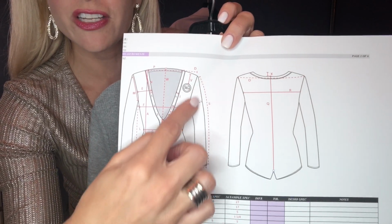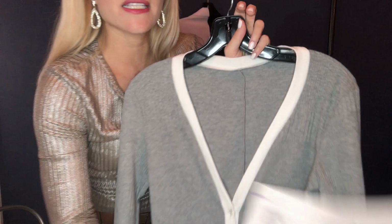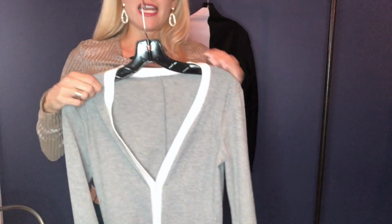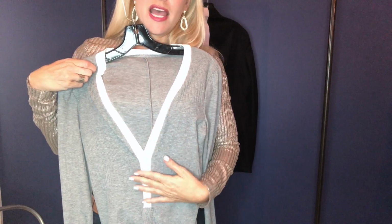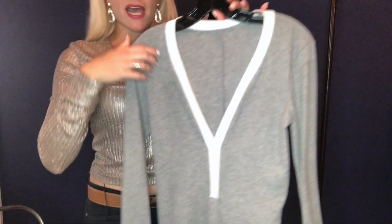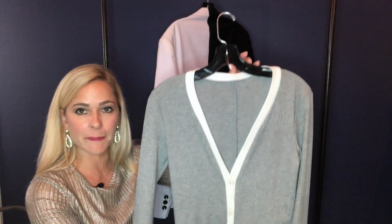You see here, eventually she's gonna have her logo there. You see the neckline of this. After you see the neckline on this is not as low as it was on her initial tech pack. She decided, oops, I don't want that to be as down as low, so she decided to raise that up a little bit.